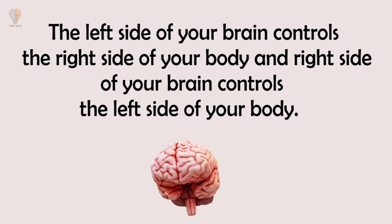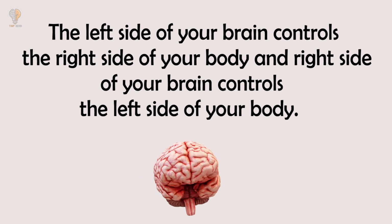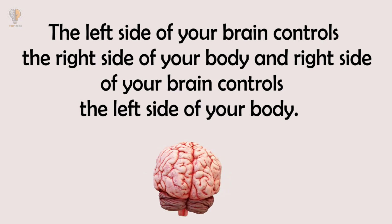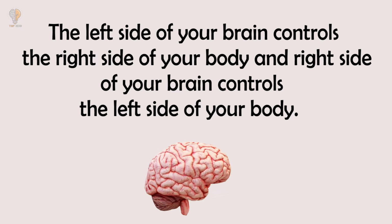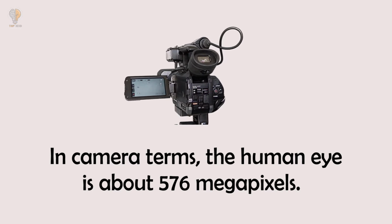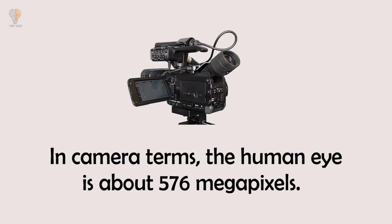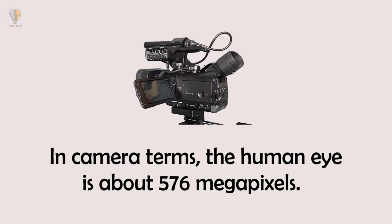The left side of your brain controls the right side of your body, and the right side of your brain controls the left side of your body. In camera terms, the human eye is about 576 megapixels.